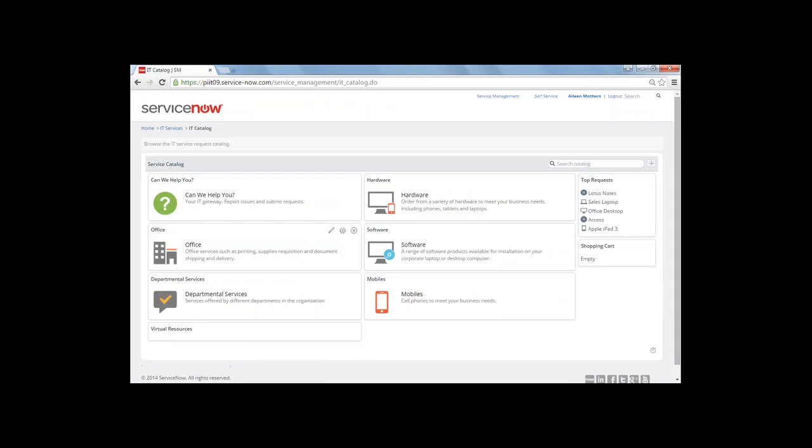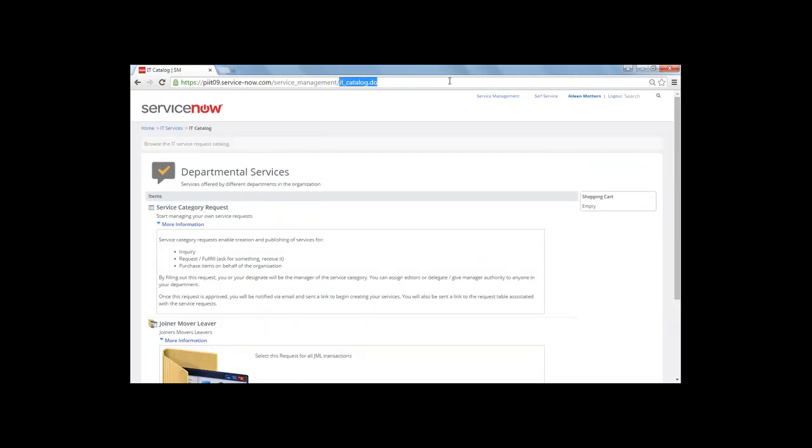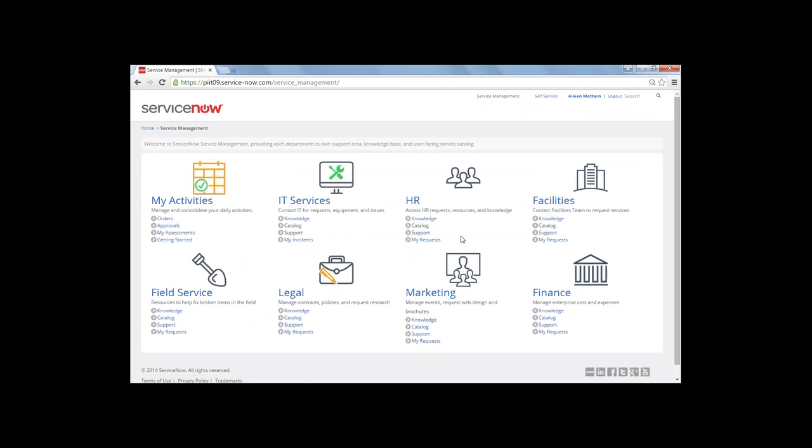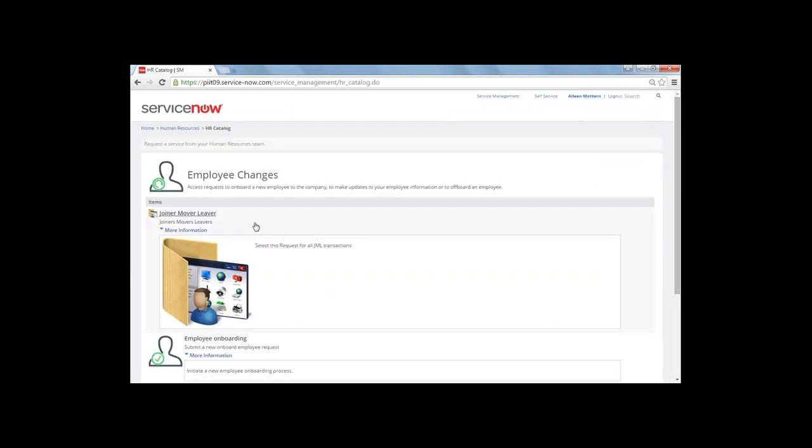And in the classic style you may have seen in systems you've got yourselves, the IT service catalog looks like this. And if we look at departmental services and scroll down here, the joiners, movers, and leavers request is part of the IT piece. That's not unusual. We frequently see joiners, movers, leavers as being a significant IT piece. If I take us back to the top level here, we've got the HR portal as well. And if we go into the HR catalog, the things I might ask for from HR, and into the employee changes, we can get this way as well to exactly the same request.